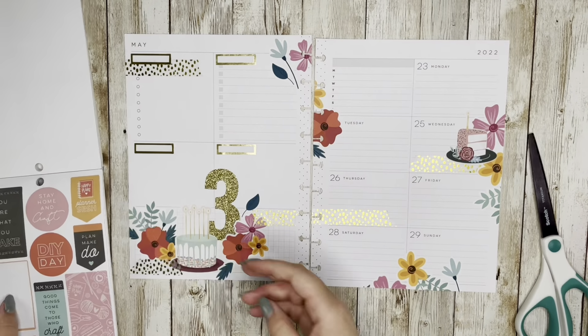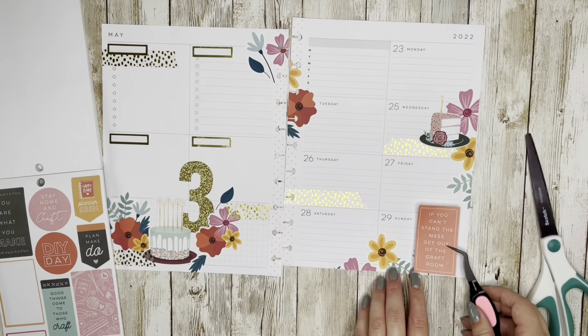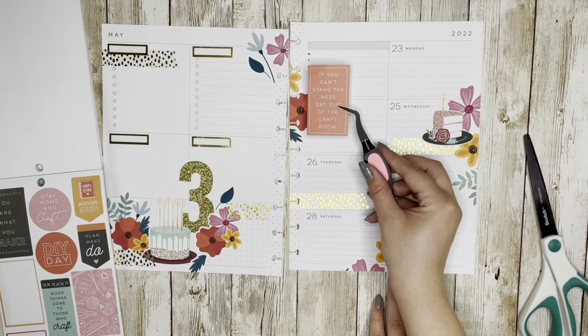This is just a test run of the sticker. I don't know if it's actually going to be what I need, but I was thinking down here maybe I could cover up Thursday altogether if I really wanted to.